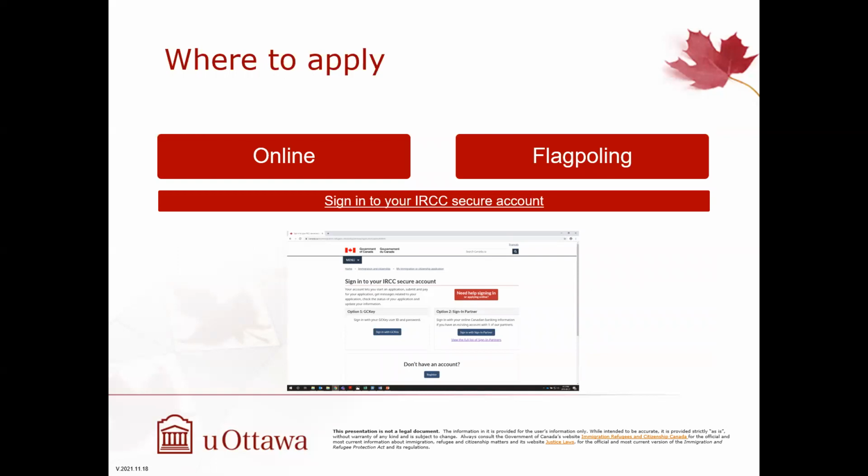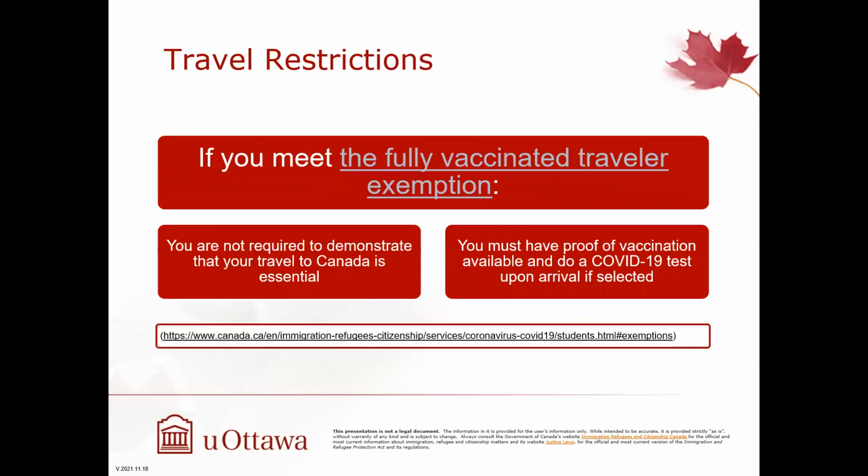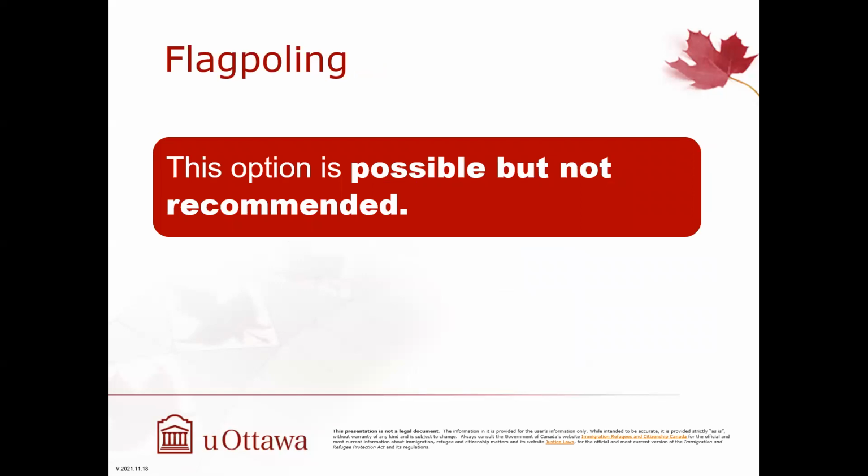I'd like to talk now about where to apply. Obviously, the most secure option, and the one that we recommend across the board, is applying online. And then I'm going to go over a few more slides, and then I will show you how to apply online. But there is technically another option, which we refer to as flagpoling, which is basically traveling to the nearest land border for the purposes of submitting an immigration application.